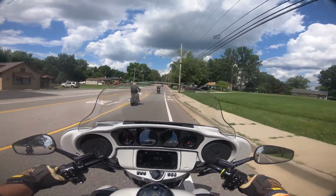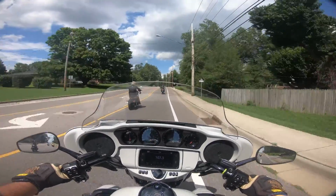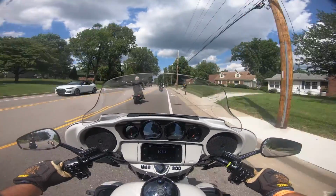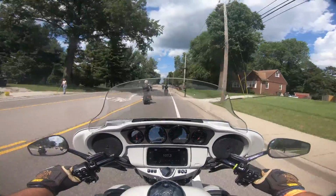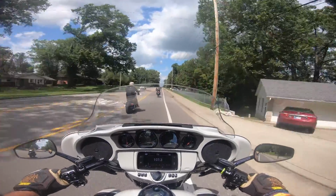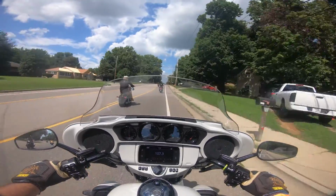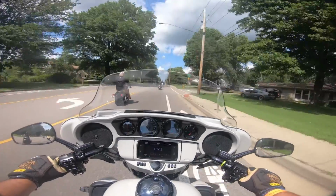The good thing with this one, though, is it does have the passenger floorboards, which I've noticed are a little bit more awkward than the pegs that I'm used to on the Switchback. Didn't notice anything odd with the Road Glide. I don't know if they had the pegs or floorboards. I'll have to take a look at it. But I do notice that the floorboards, when walking it, are hitting me in the back of the leg more, so that's interesting.